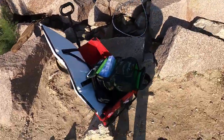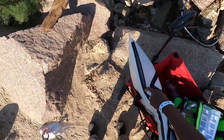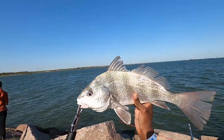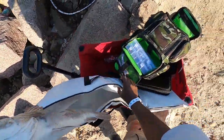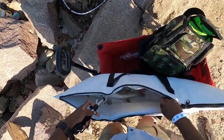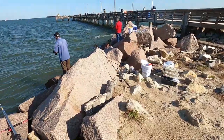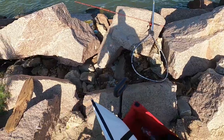I don't think I ever had drum before, but we're gonna do a catch, clean, and cook on the drum. See what's popping. That is a beautiful fish. Never had one before. Wanna test it, try it out, see what's good. First time I ever caught a black drum, and first time ever going to cook one.